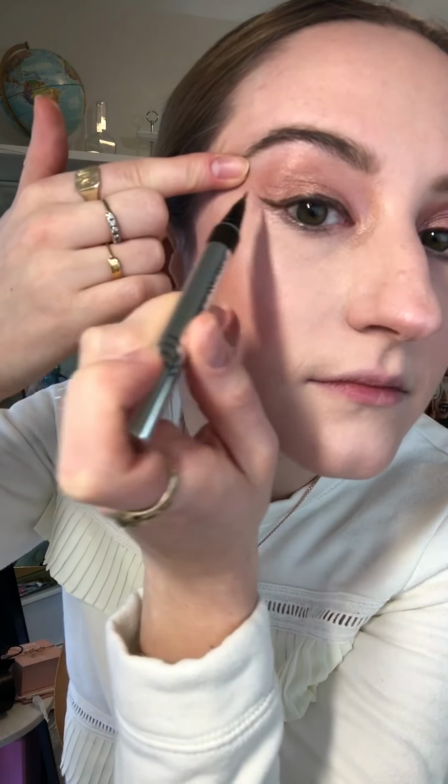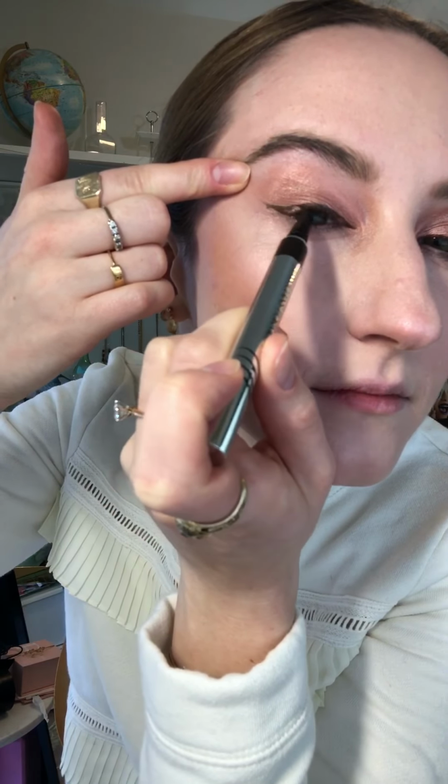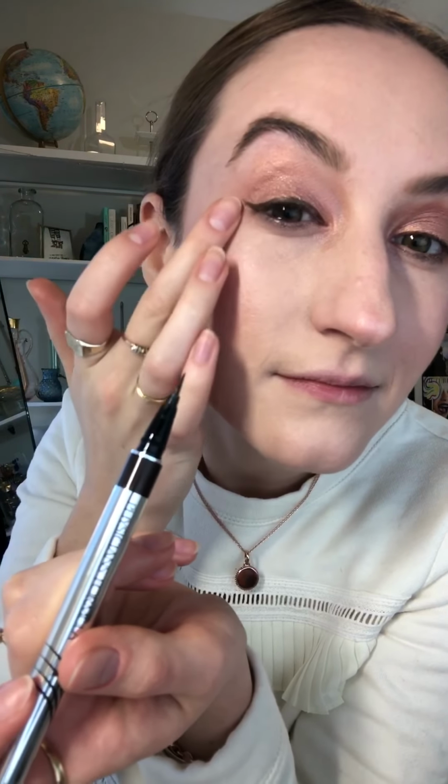It is a liquid. It is actually made in Japan, and it is this deep brown Physicians Formula liquid liner in a brush tip. I lift my brow and I start right in the center. That's all I need. So let's do the other eye.